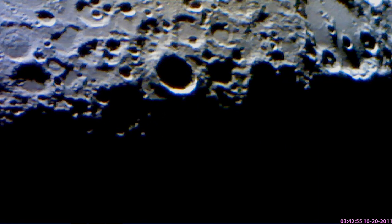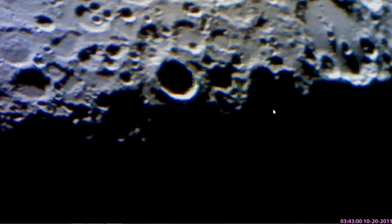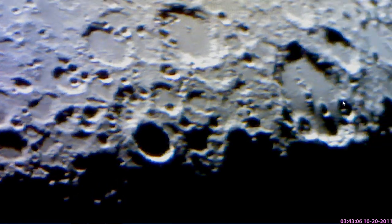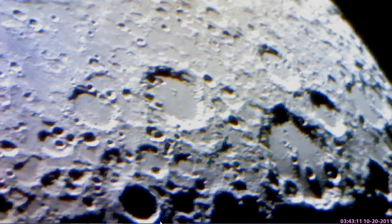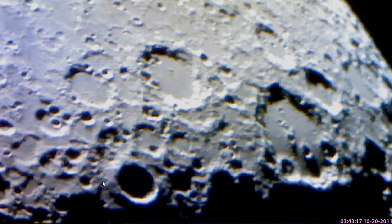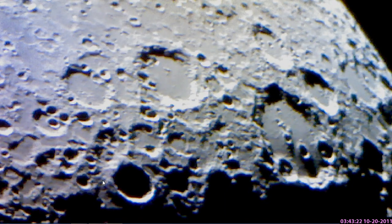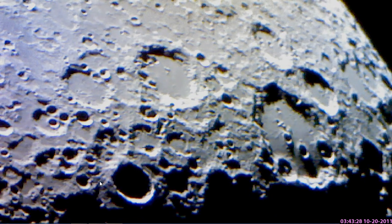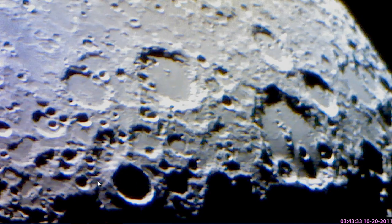There's Clavius again, the Clavius crater. There's the Tycho crater. And the Surveyor 7 landing site from January 10th of 1968 is a beeline between this crater and this crater right there.